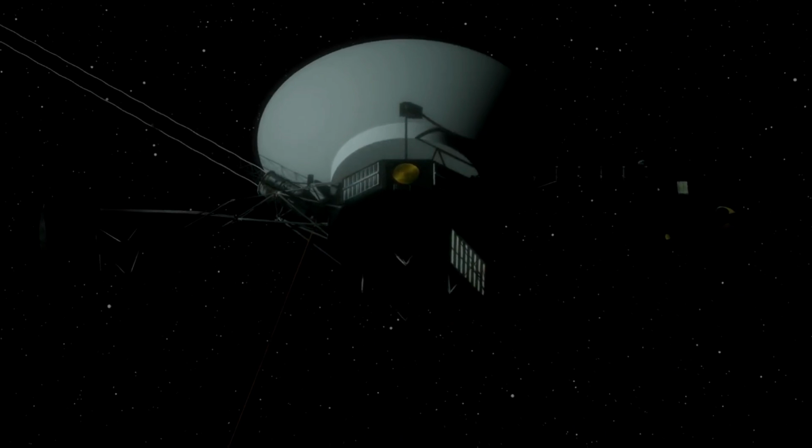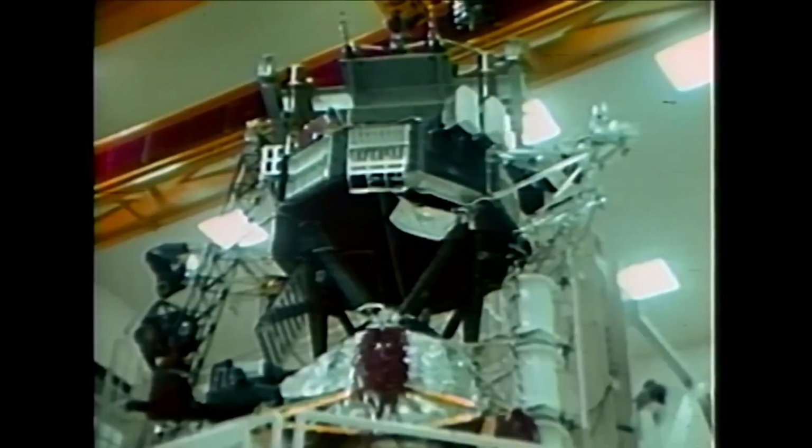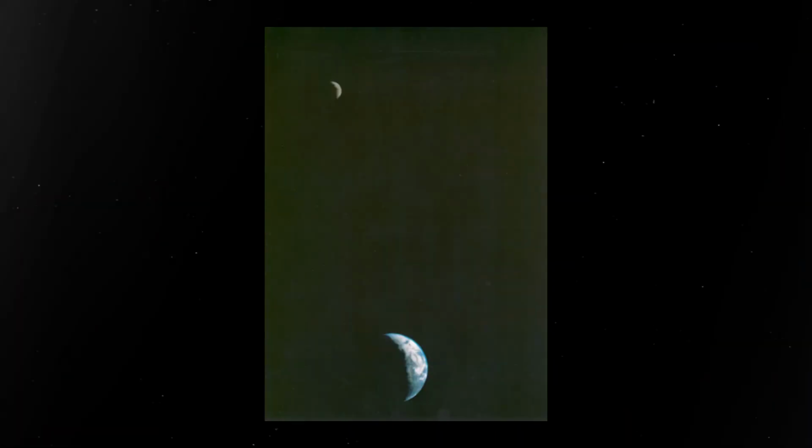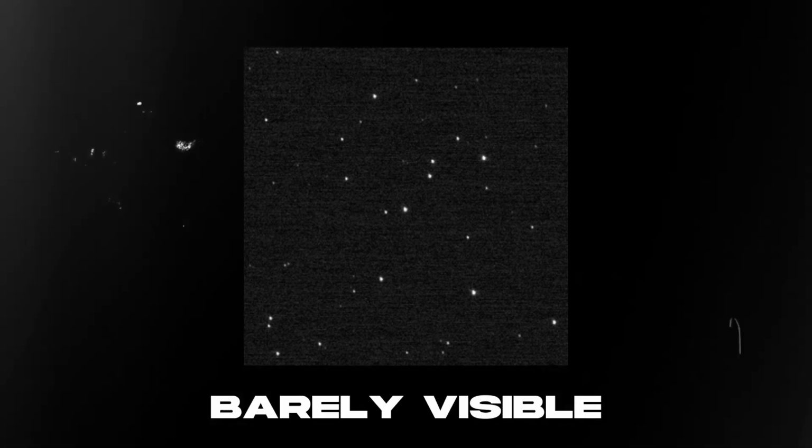In fact, if we were to switch on Voyager's camera right now, we wouldn't see anything remarkable or significant in the vicinity because the cameras on Voyager were primarily designed for planetary exploration. The image that the Voyager would take would appear grainy and pitch black, with only small pixels of the Sun and some planets barely visible.